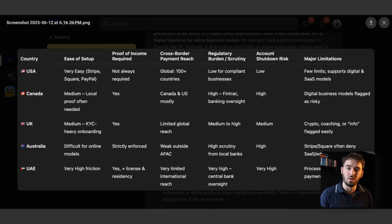Firstly, you want to make sure that you don't have a high risk of account shutdown. Secondly, you want to make sure that it is easy to set up. Thirdly, you want to make sure that you can actually take payments from different countries, right? Especially if you have an e-commerce business or a high ticket coaching business, or you're selling extremely expensive products. You want to be able to have that reputation and actually be able to take multiple different credit cards from all different foreign countries or whatnot. So you want to have the least amount of limitations.